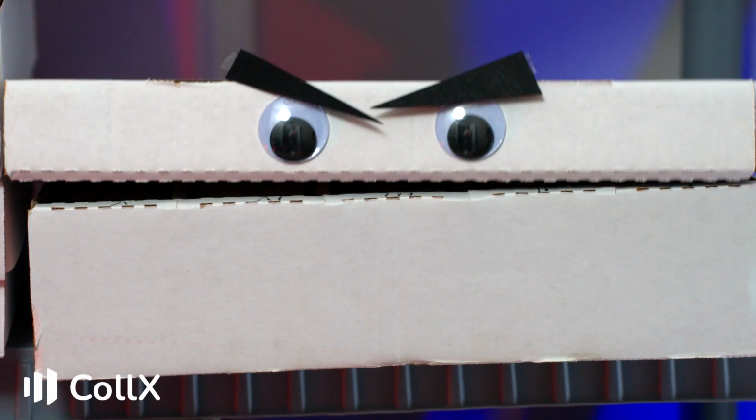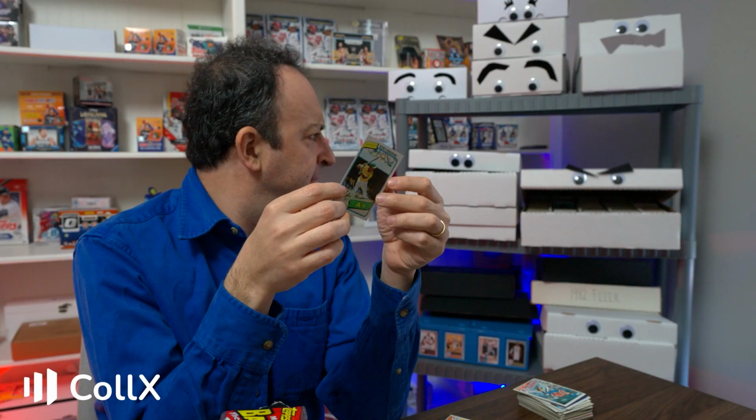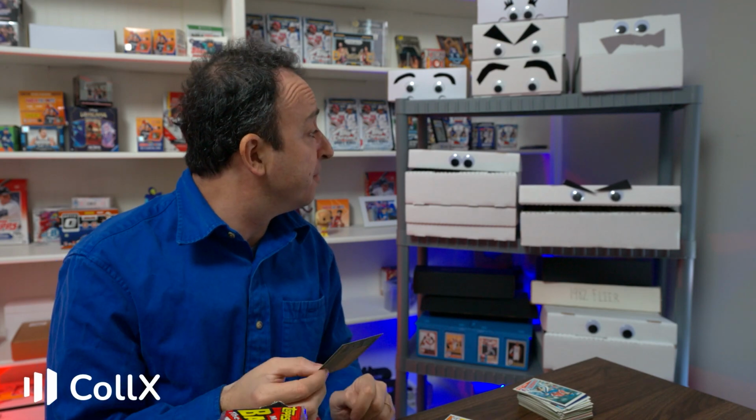Trash. Landfill. Not true. That's a dumpster fire. No, it's not. This is a Ricky Henderson rookie card. Yeah. This is worth something. When are you going to get rid of all these cards?